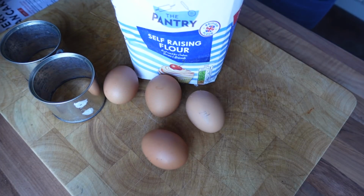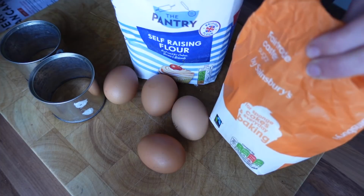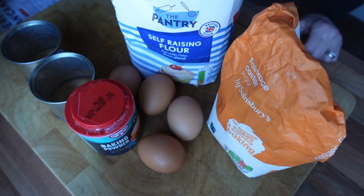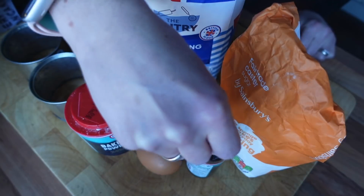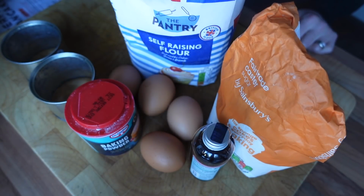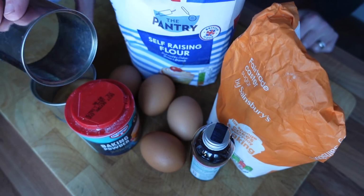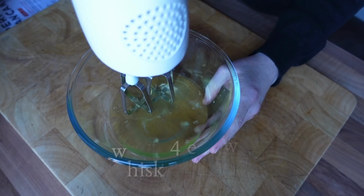200 grams of self-raising flour, a very small amount of caster sugar. We're only going to need a tablespoon of that. Baking powder, we're going to need a teaspoon of that. We're going to need half a teaspoon of vanilla extract, and as well as all of this we are going to need 200 ml of semi-skimmed milk and a little bit of vegetable oil to grease the tins very, very carefully without shredding my fingers. Let's make some soufflé pancakes.